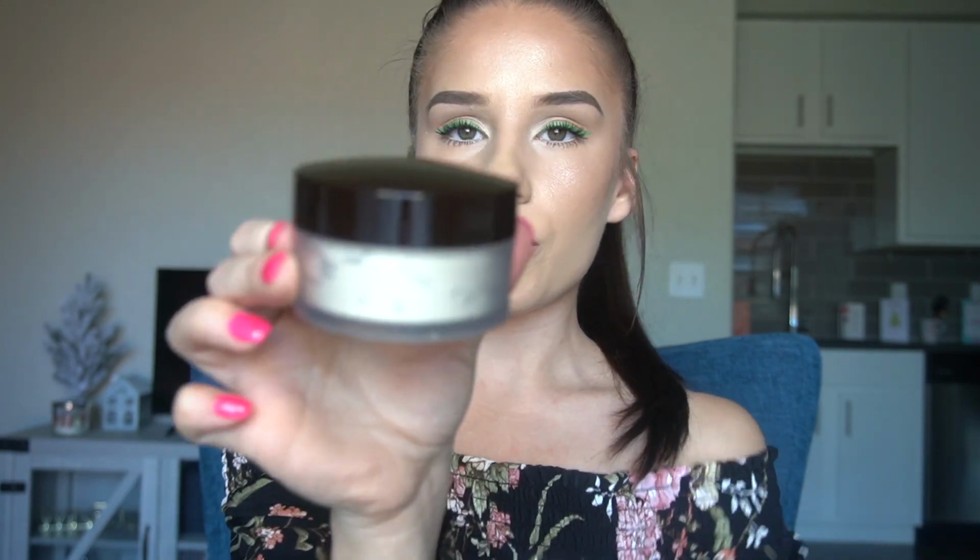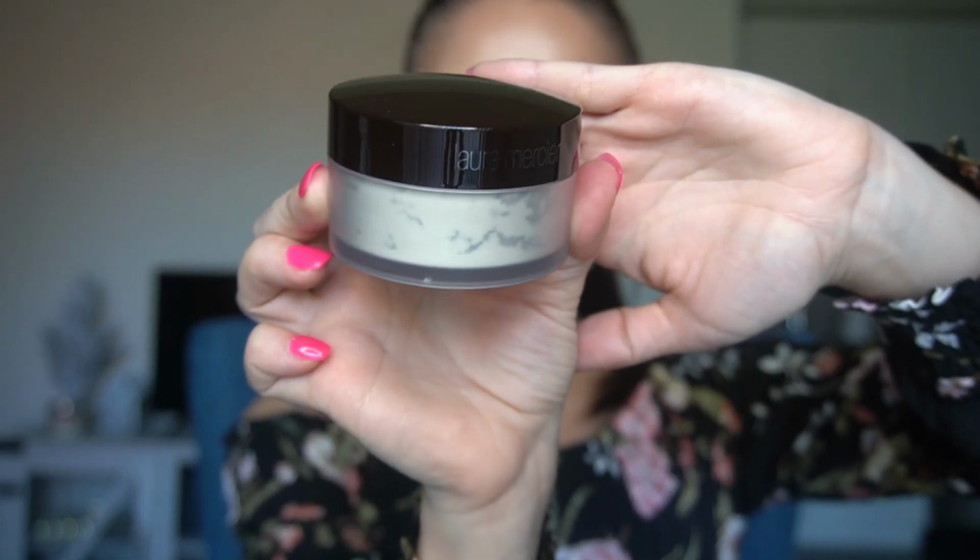All right, next I want to talk about powders. So this one I really like. It's by Laura Mercier, and this is the translucent powder, and I do have oily skin, so I like translucent powder to set my foundation. So it looks like this. I'm sure you guys have seen it.